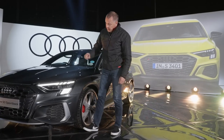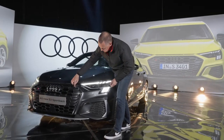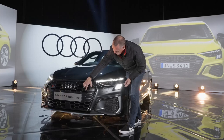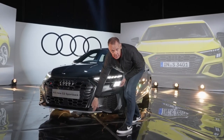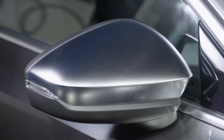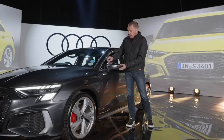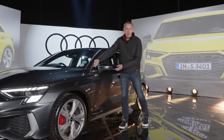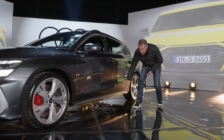Before I forget, you can have an S3 with a black styling package. That means, of course, this detail will be black. Those details inside the single frame grille will be black. This will be black, and the blade at the bottom will also be black. On the standard car, aluminium look mirrors; with a black styling package, they will be black as well. Plus window surrounds on black styling package will be in black. The blade at the bottom, nice and silver, that looks great.